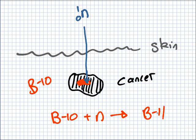Now, boron-11 is very radioactive and has a very short half-life. So basically what happens is it's like it explodes. It just releases all the energy and then becomes stable quickly. So when the neutron hits this, like I said, all the radiation is released: alpha, beta, and gamma in about 0 seconds, instantly. So it destroys the cancer from the inside, like blows it up from the inside. I think this is very interesting.